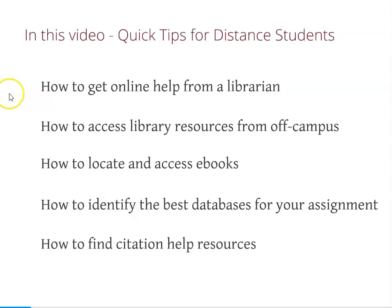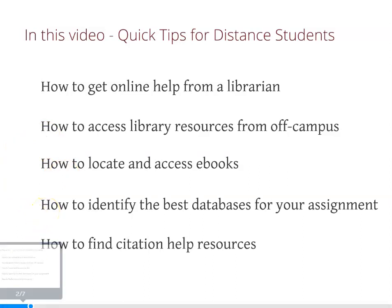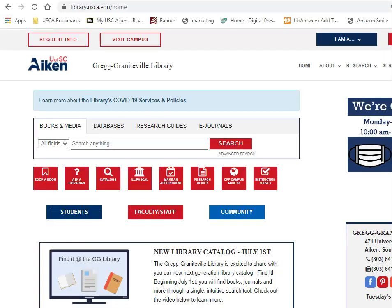Okay, so far we've talked about how to get help online from a librarian, how to access library resources from off-campus, how to locate and access ebooks, and now I'm going to talk to you about how to identify the best databases for your assignment and then how to find citation help resources. So going back to the library's homepage, if I'm looking for journal articles from a specific class, I can go back into our new Find It catalog and find journal articles that way.